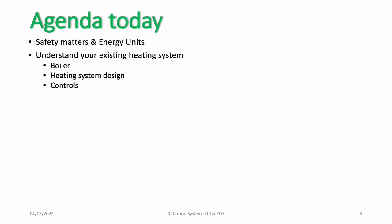So my agenda in this presentation is as follows. I'll talk about a few critical safety matters, particularly if you're thinking of DIY approach, and also look at the basic energy units that you will bump into when you're looking at aspects of your system or your energy consumption. We'll look at the importance of understanding your heating system, so that's the boiler itself and its function, the heating system design and how it's controlled.